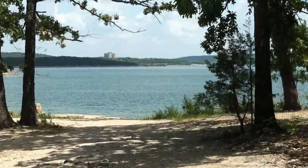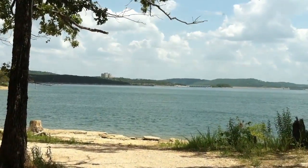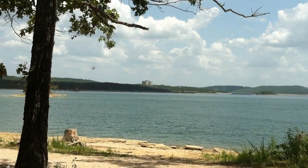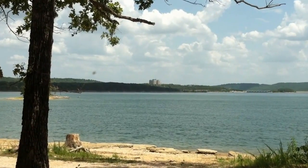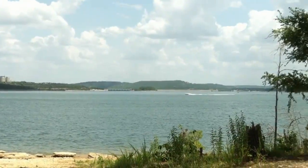I'm not sure if you can see in this video or not, but straight ahead across the lake, that is actually Chateau on the Lake. I'm not sure if I can zoom in here on my iPhone or not. Oh, guess not. Had to do that beforehand. So this is where we're at. Where Chateau on the Lake is right there.